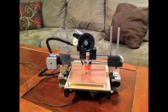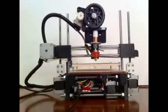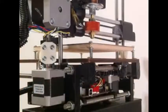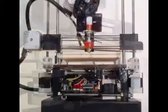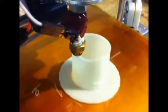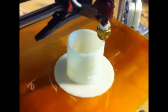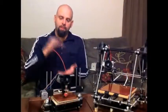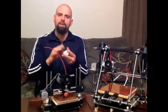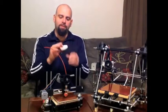The PrinterBot is a 3D printer. What's a 3D printer? 3D printers take ABS filament. This is the stuff that Lego's made out of. And it heats it up in this hot end, and it puts it down on this hotbed. And it lays it down a line at a time until you've got a full layer. And then it moves up and prints another layer. Now, after layer upon layer upon layer, you've got a part that you can hold in your hand made out of plastic. And they're very, very durable.